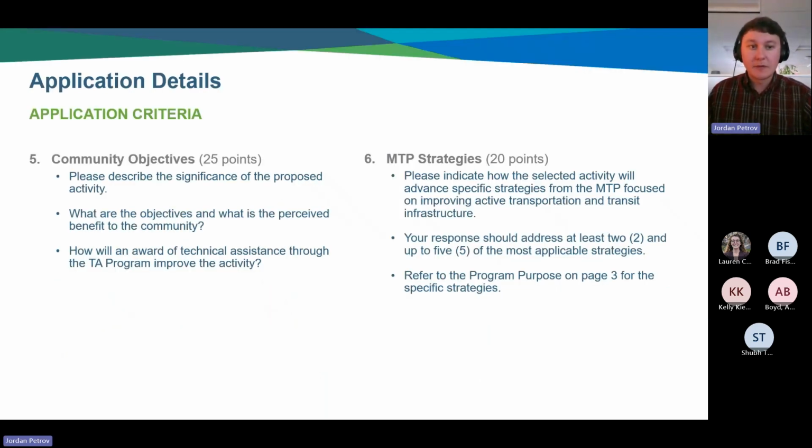So first off, community objectives. It's one of the questions. This is where you tell us why this particular activity is important for your community and how assistance from us will benefit the effort. If your community has other planning documents referencing the need for this type of study, you want to note those here. Scoring for this criteria will be based on how clearly the community objectives are described, how much they align with the MTP, ATP, and CogVision, and whether or not technical assistance will benefit the effort.